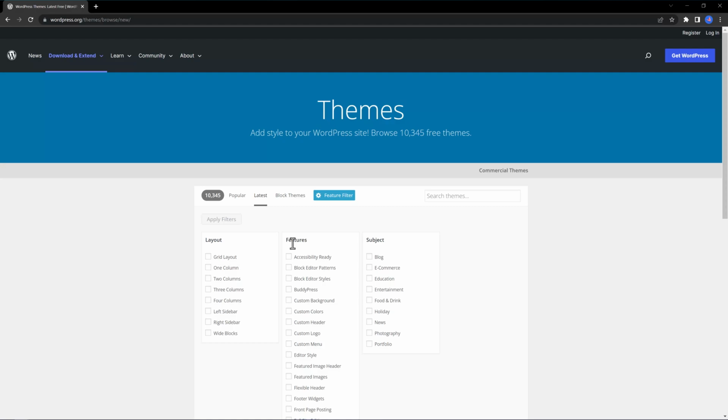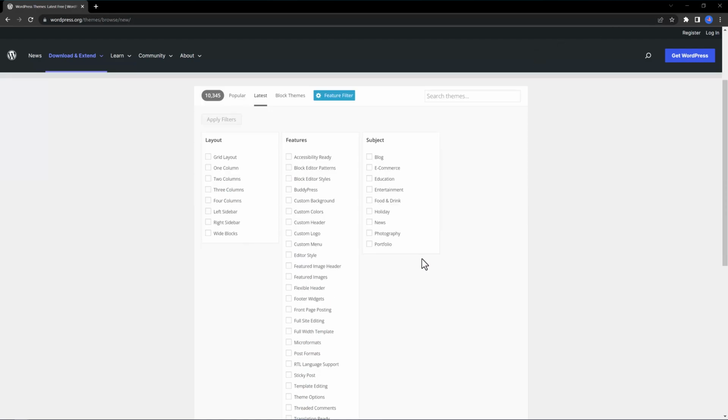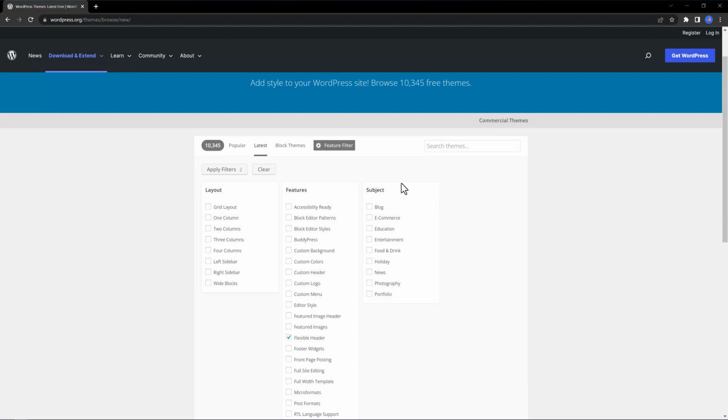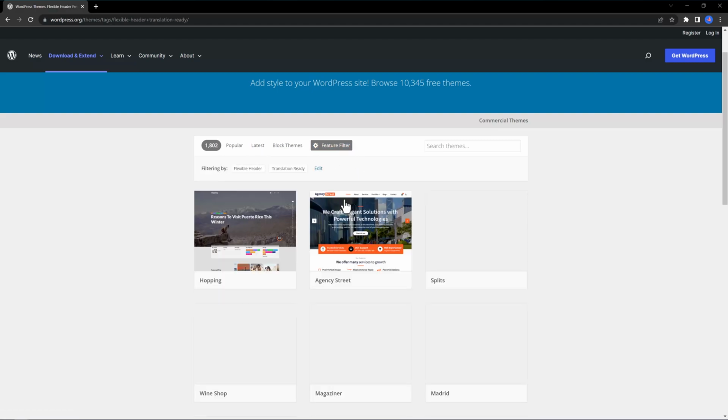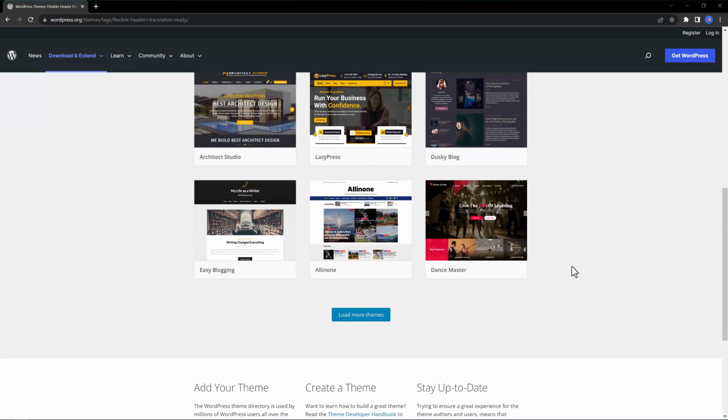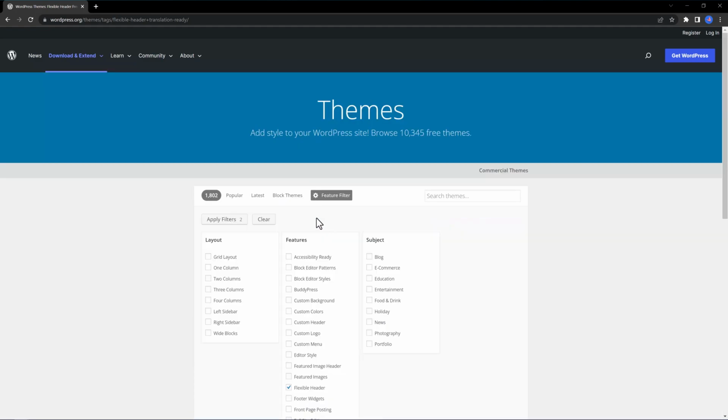For instance, if you'd like to have a translation ready theme with a flexible header, you select it from the checkboxes. All you have to do next is to click on the Apply filter in order to find and choose, helping you to determine a suitable set of themes that meet your requirements. To edit your selection, choose the Edit link. Then you can add or change your themes or use the clear button to erase the filter.